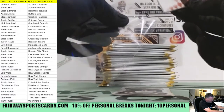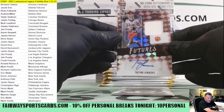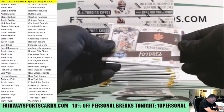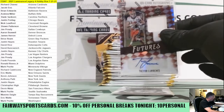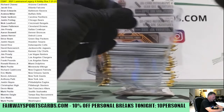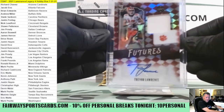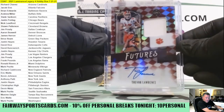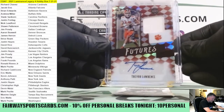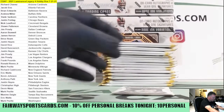Wow, Trevor Lawrence. You're calling for it. Just call for it and get it. That's a sweet-looking card, too, man. Good auto, all on sticker there. Low numbered, 11 out of 50. Wowzers. RPA time. Boom, boom, boom. What a start to Legacy. Trevor Lawrence. My man takes time with his signature, too. Very nice.